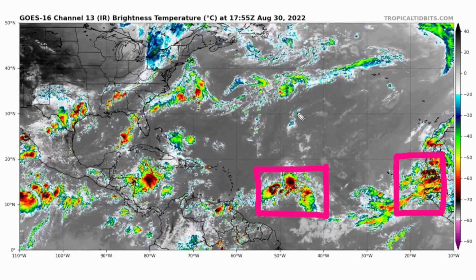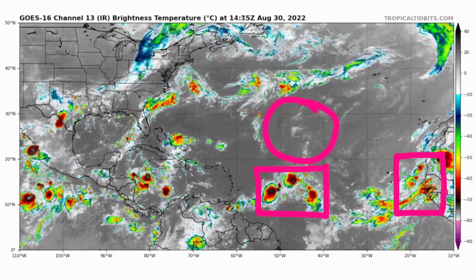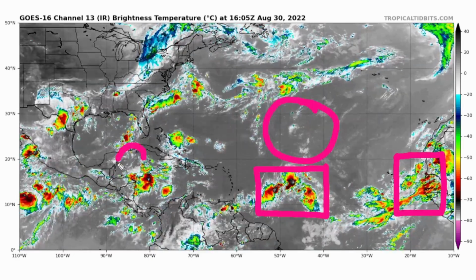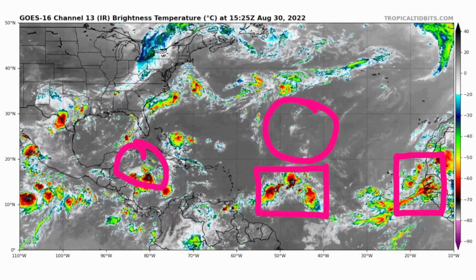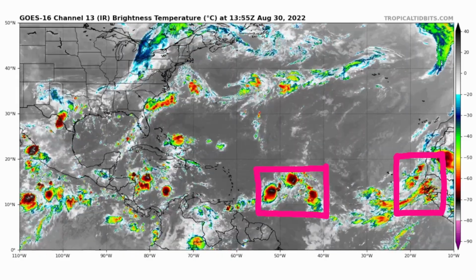We have seen the disturbance over here disappear on the National Hurricane Center, and we have seen the area to watch over here in the Caribbean also disappear overnight on the National Hurricane Center. So our main areas of concern right now are those two pink boxes in the Atlantic, tropical-wise.